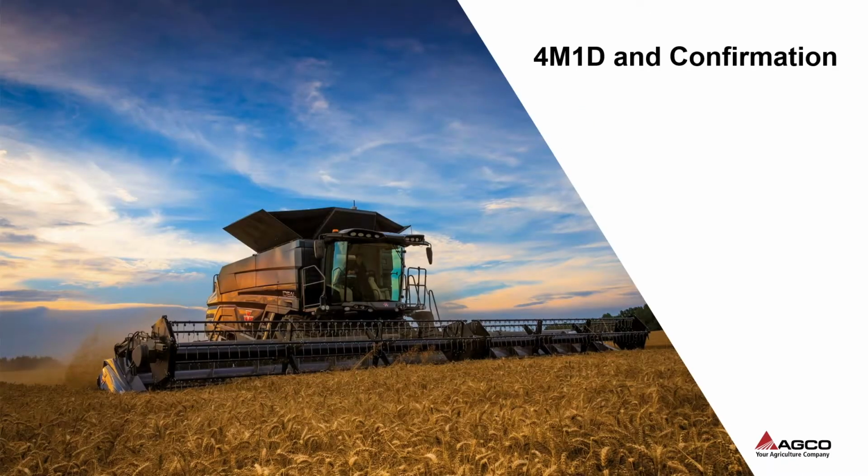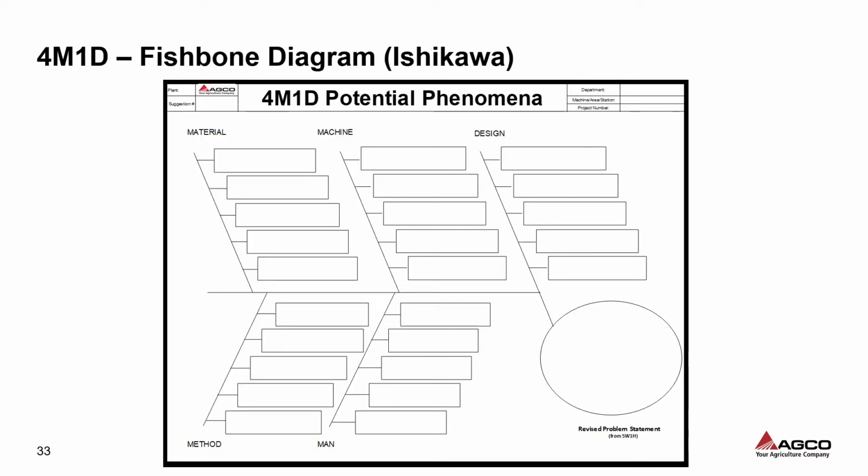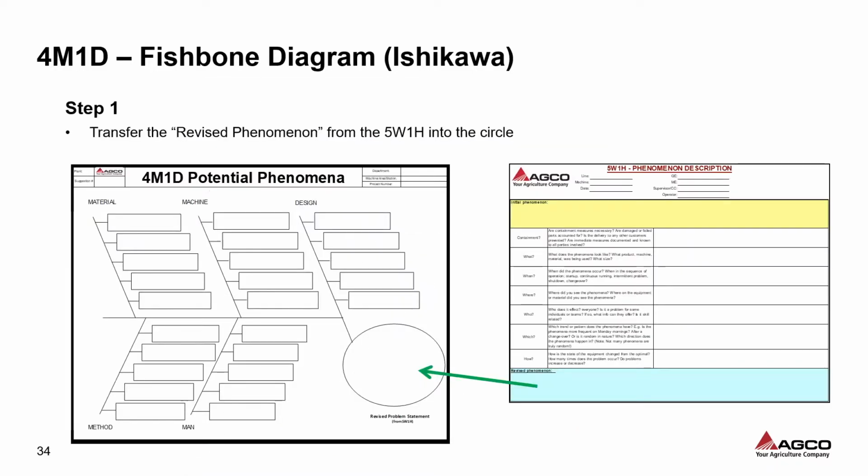The next step in our approach is using the 4M1D and then the confirmation sheet. So the 4M1D in industry standards is a fairly universal tool. It's the Fishbone diagram or the Ishikawa. And this is where we start understanding the contributors to our revised phenomena. What are the major contributors? So when we walk through the Fishbone diagram, what we do is take the revised phenomena and we insert it into our Fishbone diagram as shown.